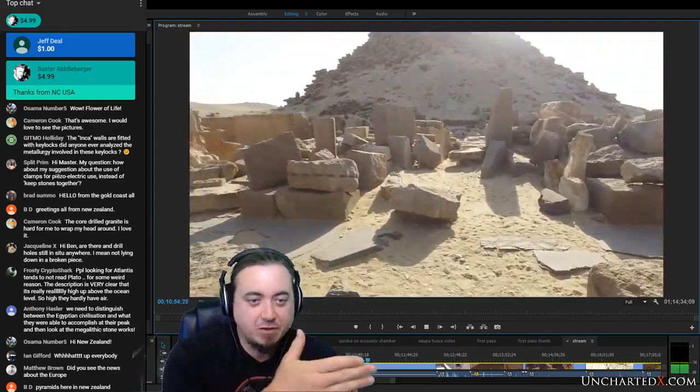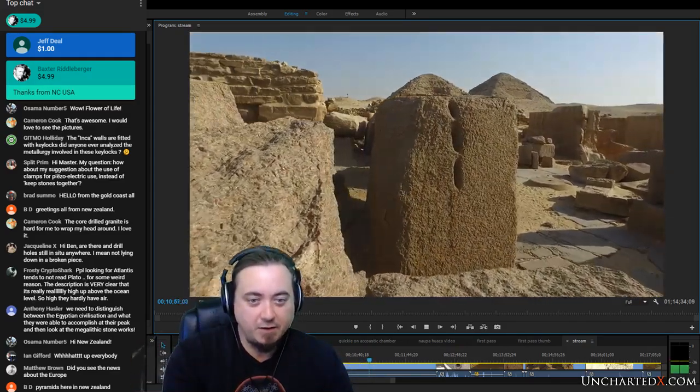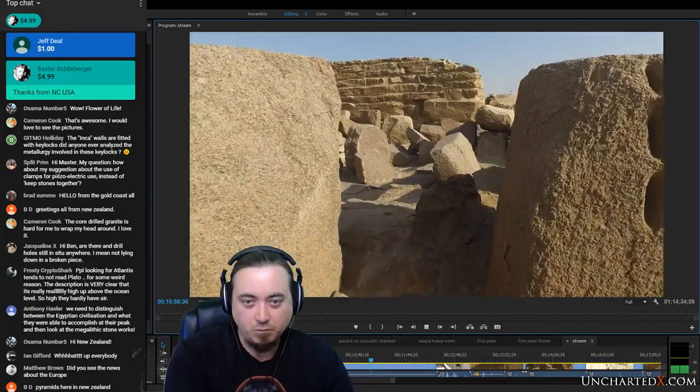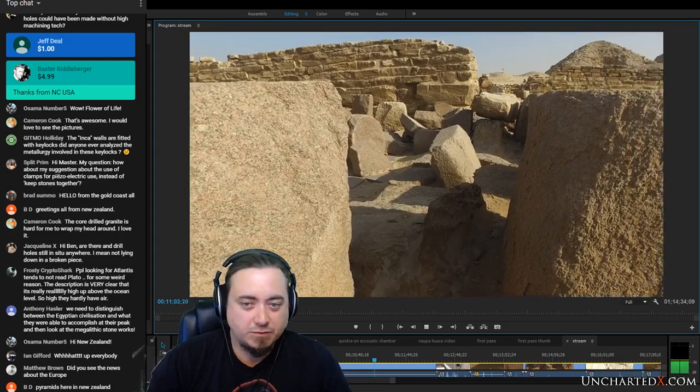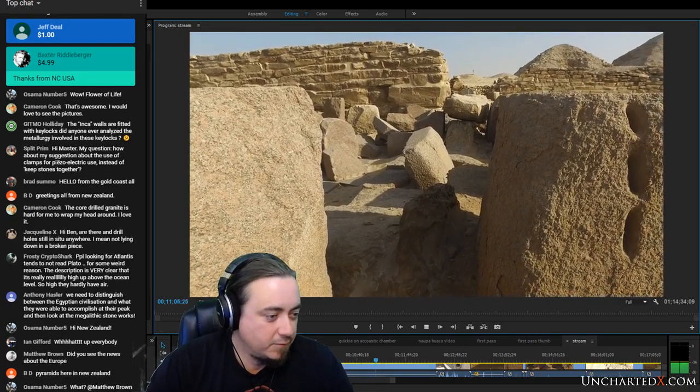So again, same thing on the other side here. You'll see granite and then limestone. These were all encased walls that may have gone to the ceiling, who knows? And it's all since tumbled down and been quarried and taken away.